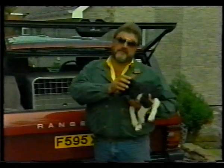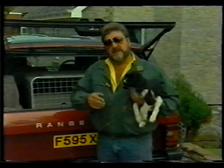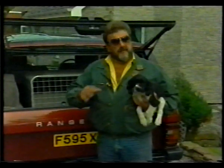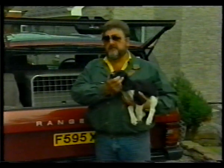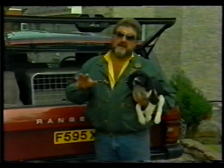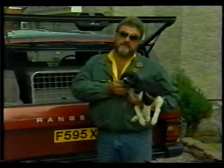Prepare for its arrival. Have a bed area made up if you're going to keep it indoors, in an area where it's not going to urinate on a carpet. A wash house next to a kitchen is ideal, but it should be somewhere where the dog can feel secure and comfortable, out of drafts, and generally unable to do any damage as it starts to nibble with its teeth.